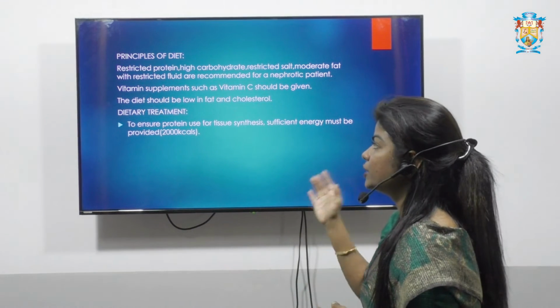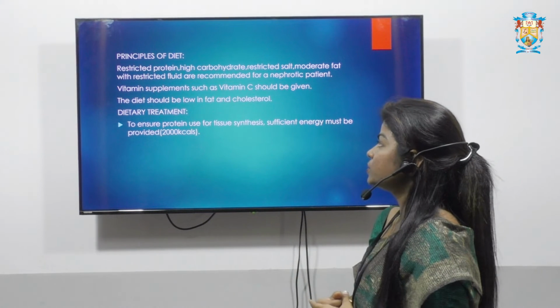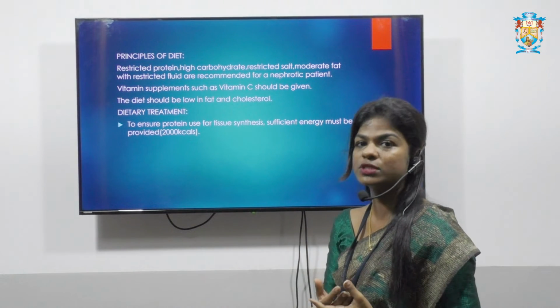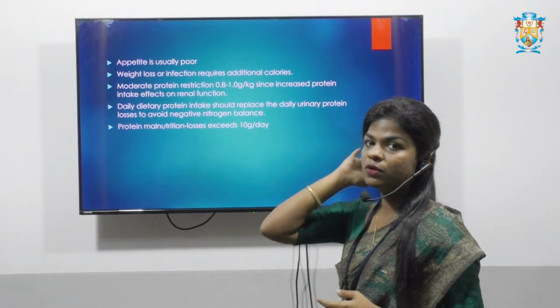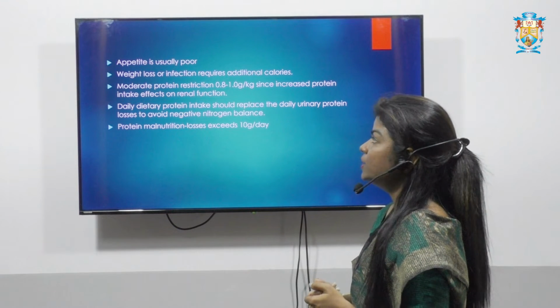Coming to the dietary management. Dietary management is a basic necessity for an individual to recover from this condition. To ensure protein use for tissue synthesis, sufficient energy must be provided. As you all know, proteins are also used for energy purposes. Appetite is usually poor, due to which it leads to malnutrition. This has to be rectified. Weight loss or infection requires additional calories.